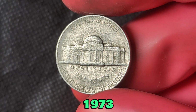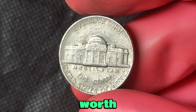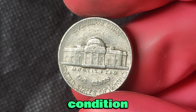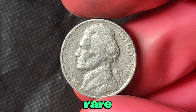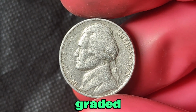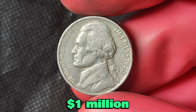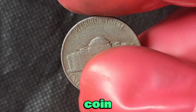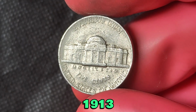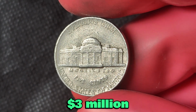So, how much is the 1973 no-mint mark Monticello Jefferson nickel actually worth? Well, if you have one in mint condition, it could easily be worth hundreds of thousands of dollars. In extremely rare cases, especially if it's graded as a perfect coin by professional grading services, the value could hit $1 million or more. To put this in perspective, a similar coin with a unique minting error, like a 1913 Liberty Head nickel, famously sold for over $3 million at auction.